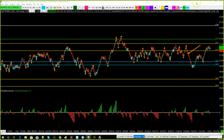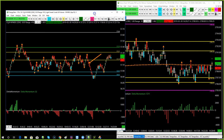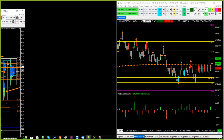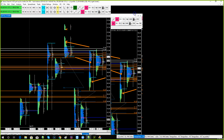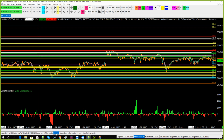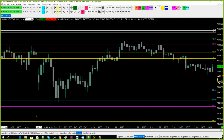Okay, so now I want to go over to NQ, and this is just simply covering frustrations that can happen in trading. That's all it is, right? This morning, I pointed out, here's my NQ chart. So here's the 5-minute on NQ. Is that right? Yes. That was today's 5-minute chart, right?